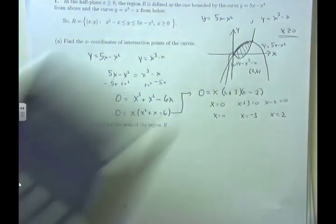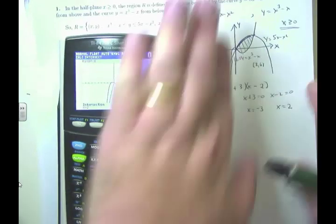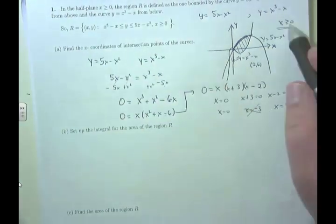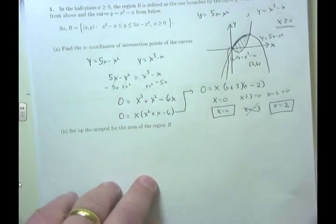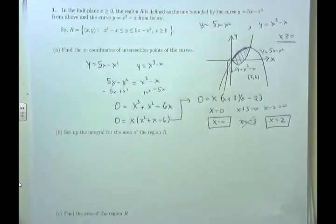I mean, I got a better picture on the calculator here, granted. But I'm saying I don't care about this part because they only wanted x greater than 0. X is negative 3 is actually somewhere over on this side. I don't care about him. I only want x greater than 0. So the real answer is x is 0 and x is 2. Absolutely, I don't have a problem with checking it on the calculator. But using the calculator and that's how I came up with my answer, that's not going to fly on the final exam, especially on the free response. Show your work.